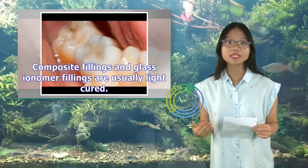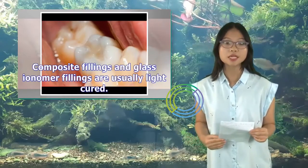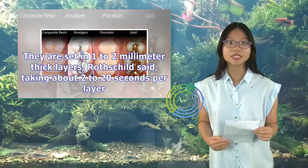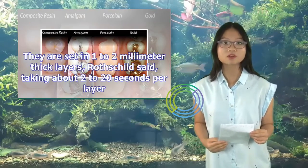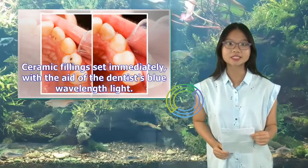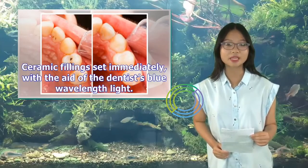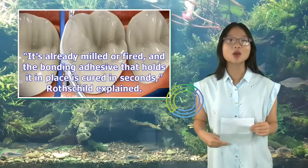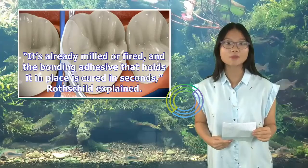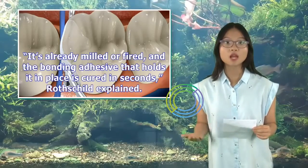Composite fillings and glass ionomer fillings are usually light cured. They are set in 1 to 2 mm thick layers, Rothschild said, taking about 2 to 20 seconds per layer. Ceramic fillings set immediately, with the aid of the dentist's blue wavelength light. It's already milled or fired, and the bonding adhesive that holds it in place is cured in seconds, Rothschild explained.